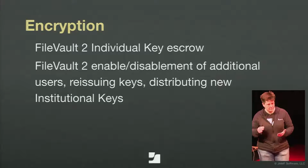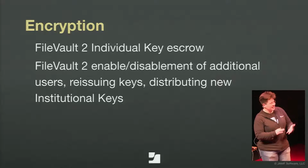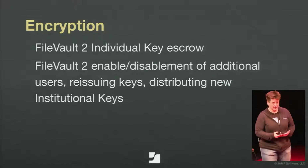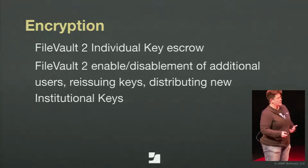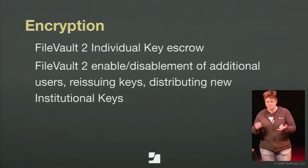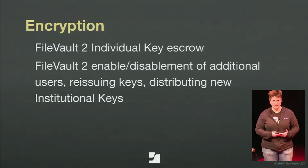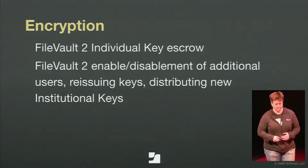With the various capabilities in the JSS, Jamf Pro, we can enable additional users and disable users as FileVault enabled users. We can add the management account as a FileVault enabled user. And we can also reissue new keys. We can prompt the client to issue a new individual key if that's appropriate. We have a lot of management capability here.